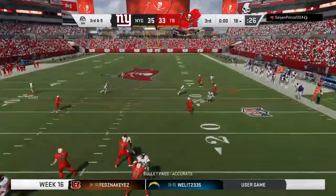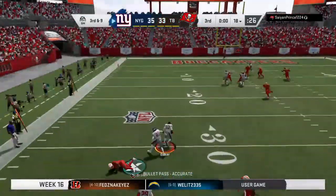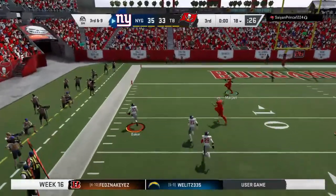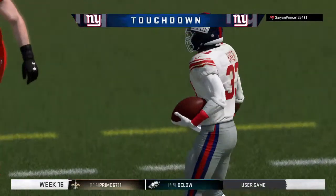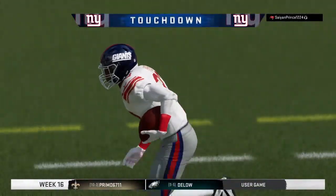Here's Winston. And Jameis intercepted a 3rd time. Picked off at about the 31. And he will bring it back. It's a pick 6 and a Giants touchdown.